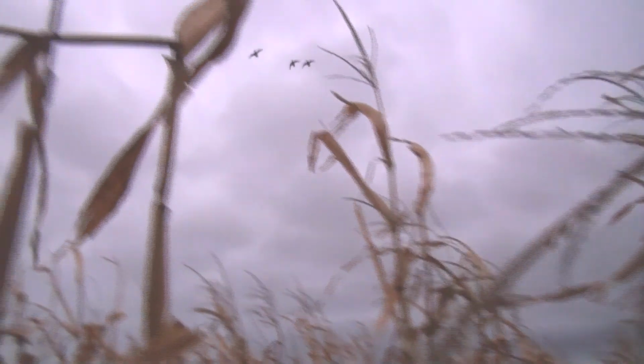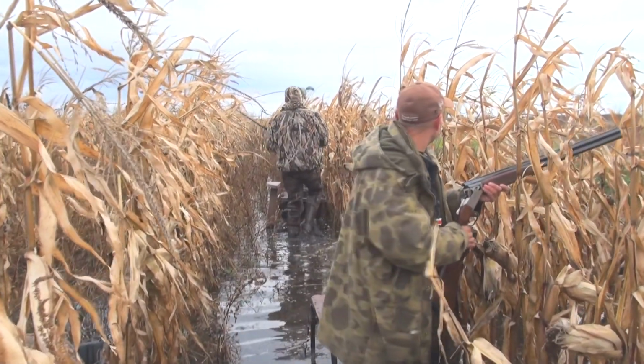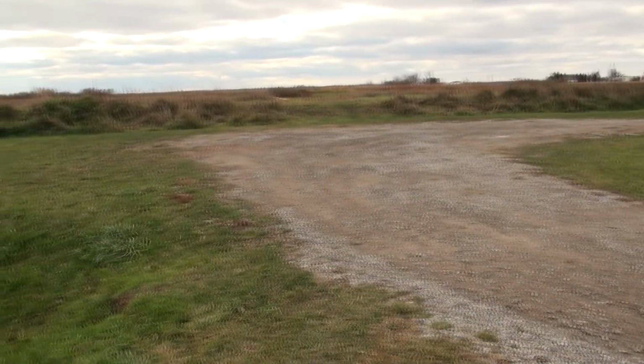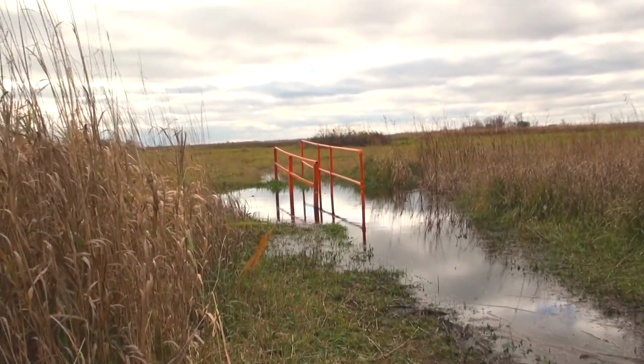For a newcomer, the afternoon hunt allows you to see where you're going, see where the access points are, see where you are once you're set up. At the Nayanquing Point Wildlife Area, all the cropped areas are very accessible. We have walk-in areas and boating launches, so you can see where those points would be before you're heading out to your hunt.